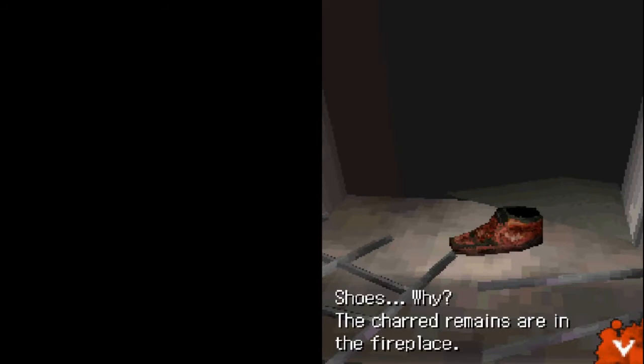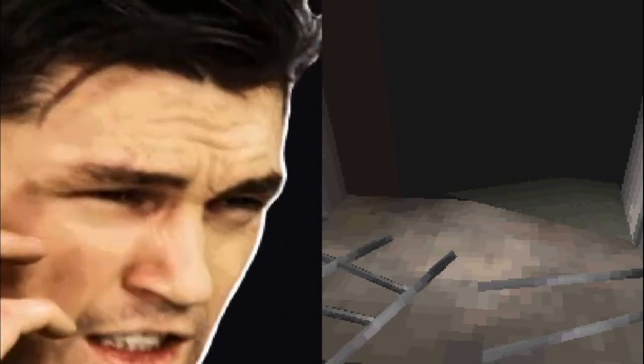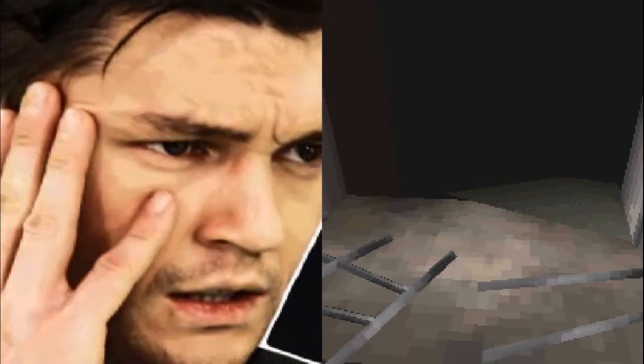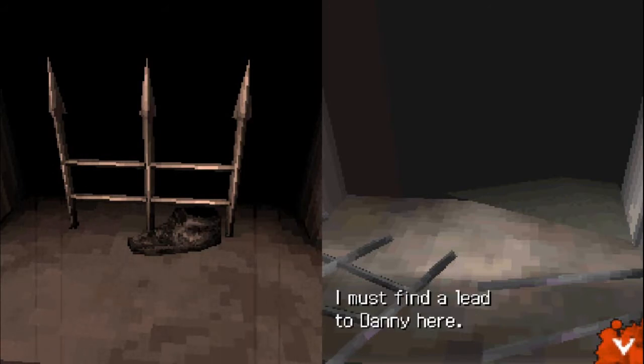Shoes. Why? The charred remains are in the fireplace. They're badly damaged, but I'm sure they're Danny's. I have to check the truth from the depths of my memory with my own eyes. One last time. Visions and memories of the room are in my other sight.